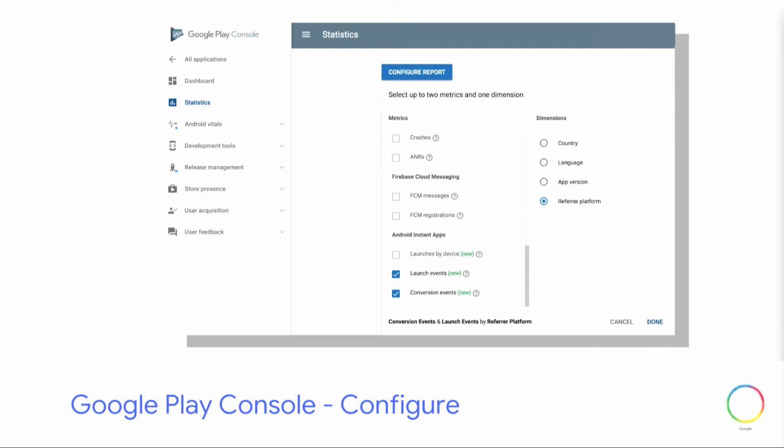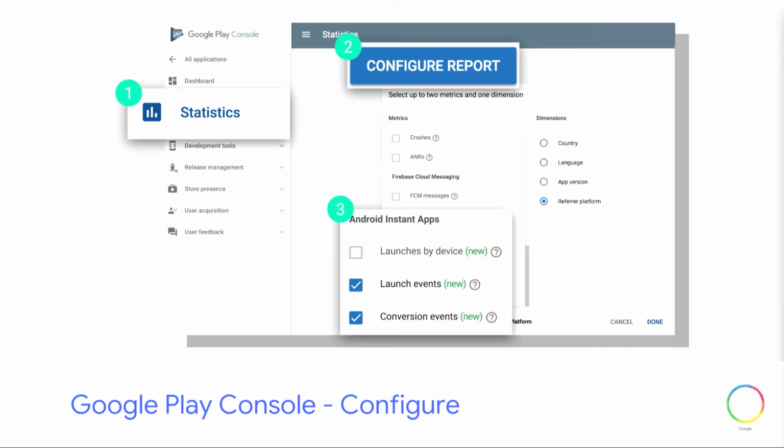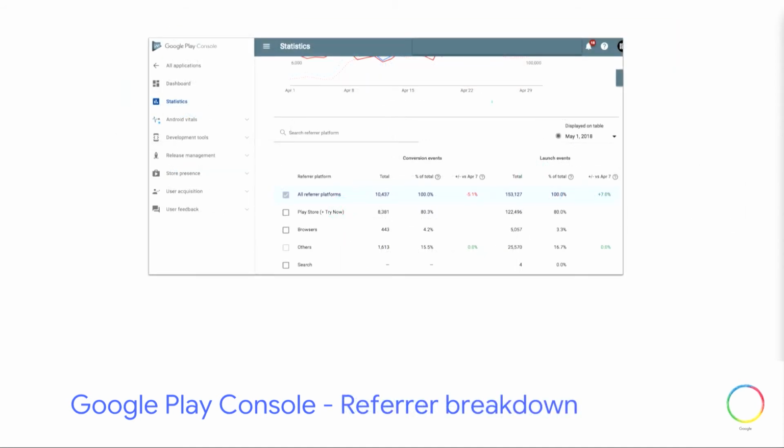This is a familiar page for you, but for Instant App, when you go to Statistics and configure your report to look at Instant App metrics, now you can break it down by referral platform. So using a dimension to really understand where your installs are coming from, where your traffic is primarily driven by. In this particular case, Play Store, browser, and search results are some of the sources that are actually contributing to the session and installation of an Instant App. You can slice the data to understand what is working for your Instant App and which one you can tweak further to improve.